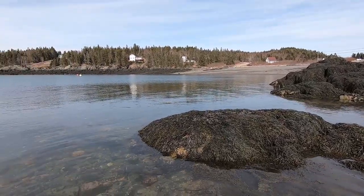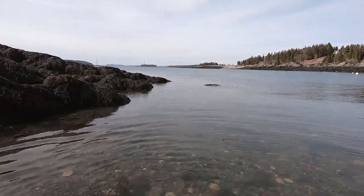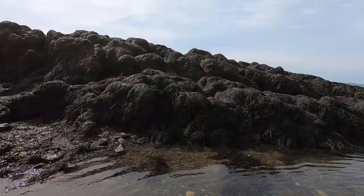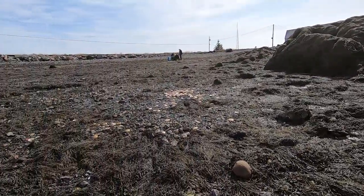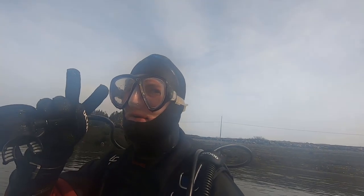It's low tide right now, so we're gonna go back in and try to find some more scallops. You can see how low the water is. All this seaweed, this is all gonna be covered in water in another 6 hours when the tide comes back up. Dive number two, let's go.